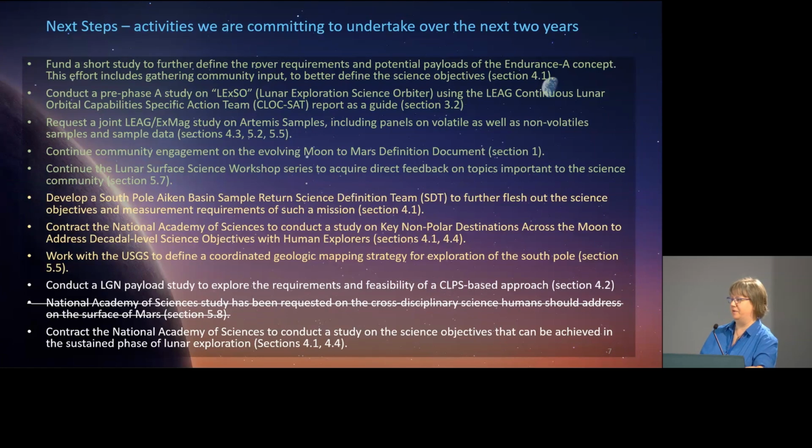You will hear more from Jake and Deborah about that process and how you can get involved. And we're continuing our Lunar Surface Science Workshop series, which gives us really direct feedback on topics that are important to us. It is really crucial.